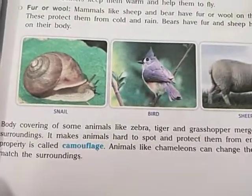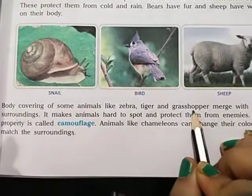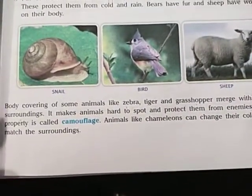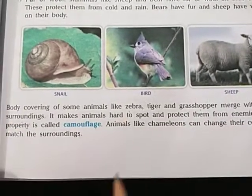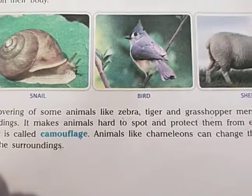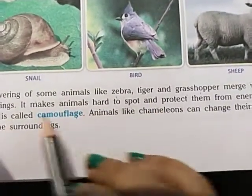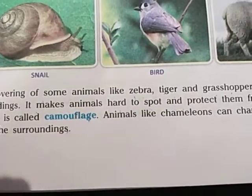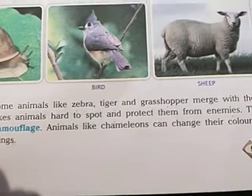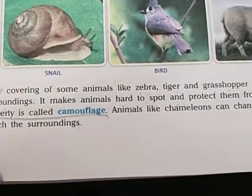And the grasshopper is a leafy green color, so it can easily hide its body behind the green grass, behind the dry grass, and behind the rocks, because the color of its body easily merges with the surroundings. So by the help of their body color, they can easily hide with the surroundings, and they can protect themselves from the predators. So it makes the animal hard to spot, meaning we cannot identify the animal, and it protects them from enemies. This property is called camouflage. So this is a very important point, camouflage.